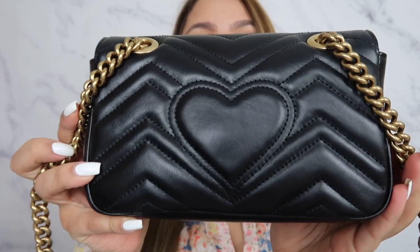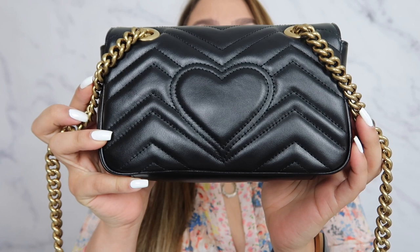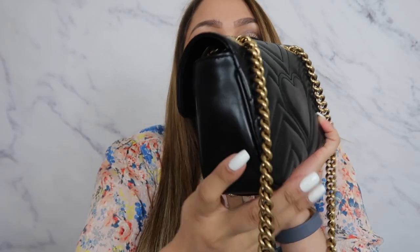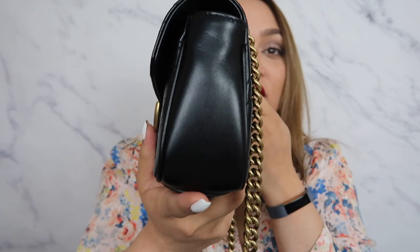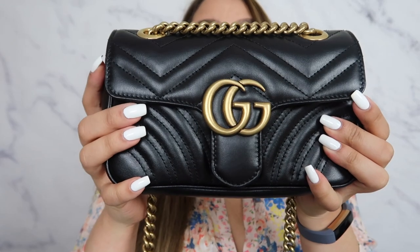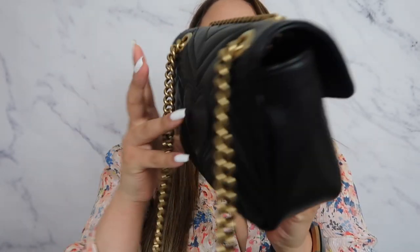Let's see. So look at this beautiful, beautiful hardware. It's just beautiful, really beautiful. Like, just look at this thing. It just looks like perfection to me. Just amazing. I don't know about you guys, but this thing is beautiful. So when you open it, you have to open it from here, from the bottom. It might take me a little time to get used to it, but yeah.